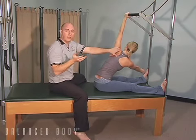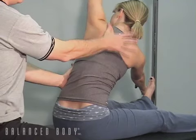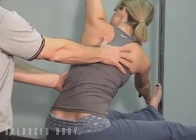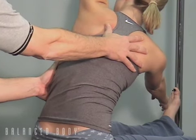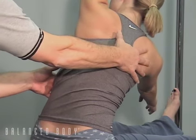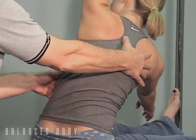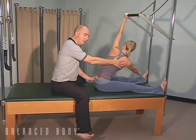Now here I can do a very simple technique of a contract, relax, or hold, relax. So I can place my hand on top of her thoracic, the other hand in the lower rib cage, and ask her to push against me. Give me a little bit of resistance. Hold, 2, 3, and as she relaxes, I take up that resistance and give her a little bit more rotation through there. Again, paying attention to keeping those sit bones anchored down in the pelvis.